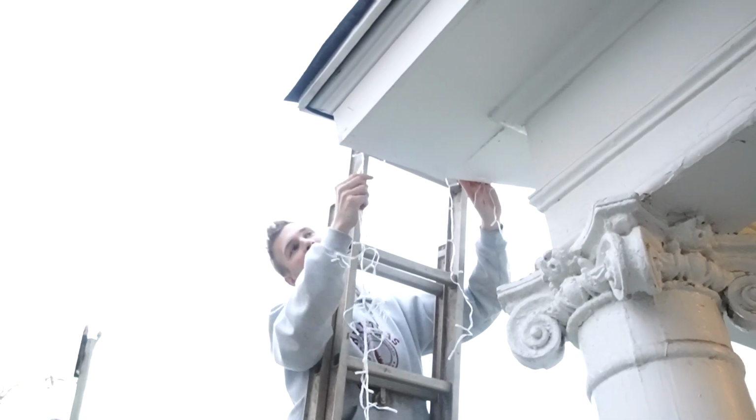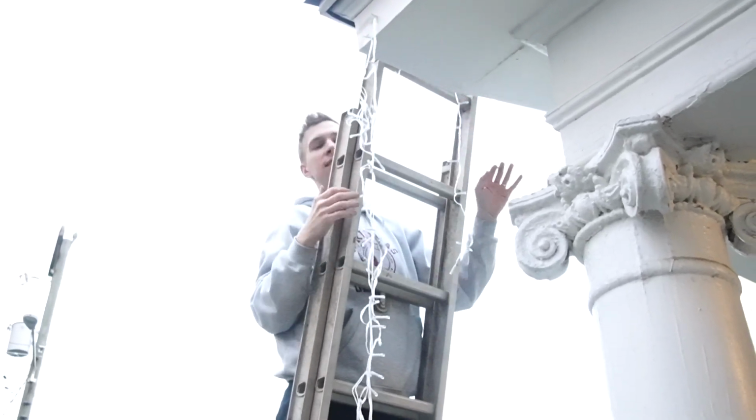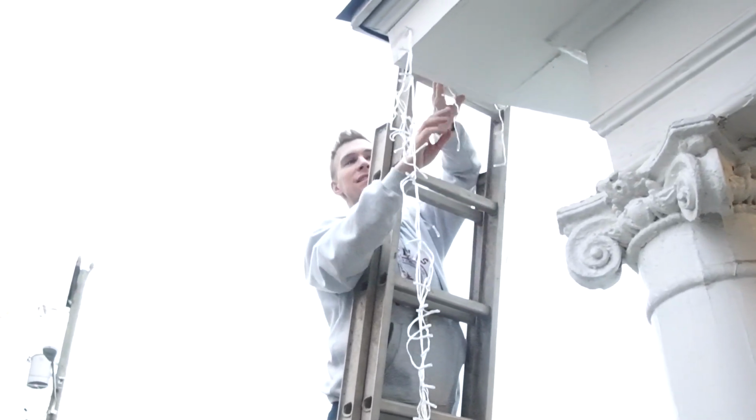Installation, they're perfect. They dangle beautifully. They're so easy to put up. We have nails here from last year. They're just like smooth sailing.